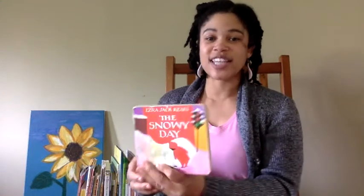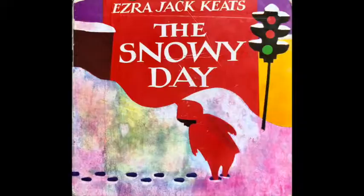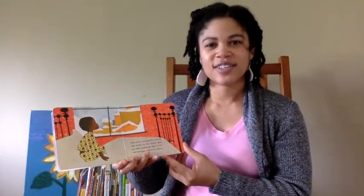Now it's story time. The author writes the words, the illustrator draws the pictures, the title tells the name, and this is how we learn. The name of this story is The Snowy Day by author and illustrator Ezra Jack Keats. Let's use our imagination to pretend that we're in the story with Peter.